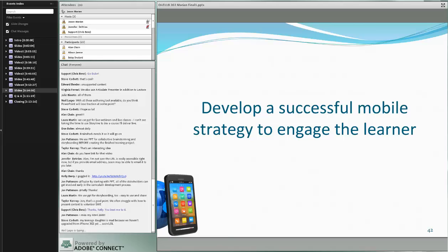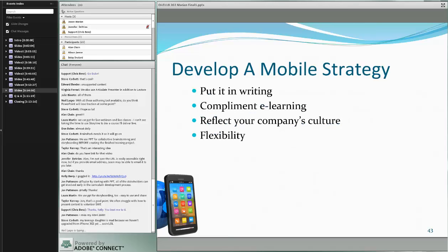So when we develop a successful mobile strategy to engage the learner, we have to do a couple of things. One, put it in writing. This is very, very critical. I've had a number of clients try and test different strategies, different user interfaces, but they never put it in writing, and there was never a cohesion at the end of it. It was a little bit everywhere, and they never got the user acceptance and user buy-in. And so when you talk to their executives, they say, oh, we tried it, it didn't work for us. But it's really because they didn't have a foundation to build on. They didn't put it in writing.